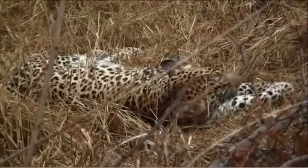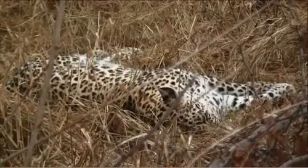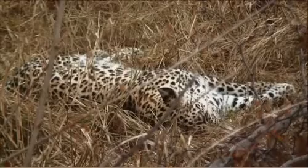Sure. And Induna's not happy with these birds. They're keeping him from sleeping. You can see his ears are constantly alert.